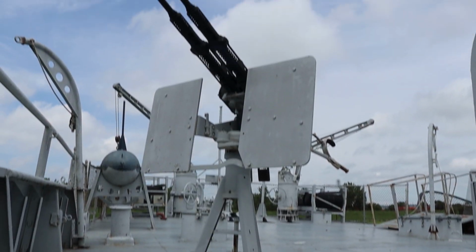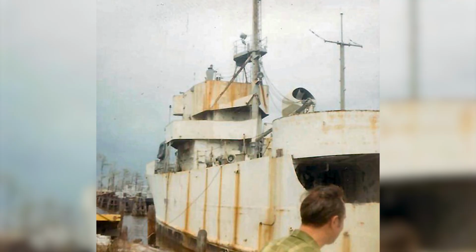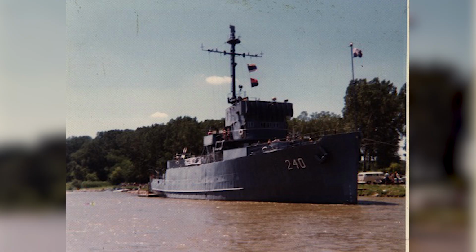Now, before we get to the numbers, we have to talk about the guns on the ship. The guns on the ship today are not original to the Hazard. The Hazard's original guns were removed when the ship was put into mothball, and when the ship was opened as a museum, they found other guns to use.